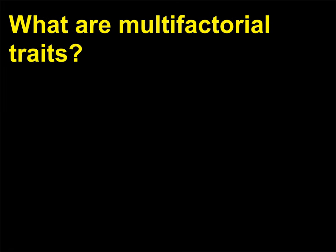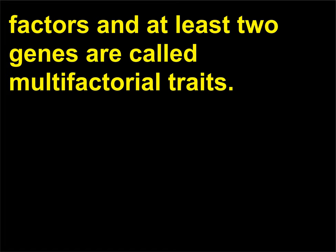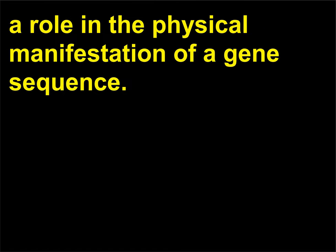What are multifactorial traits? Phenotypes that are the result of one or more environmental factors and at least two genes are called multifactorial traits. This designation reflects the many factors that may have a role in the physical manifestation of a gene sequence.